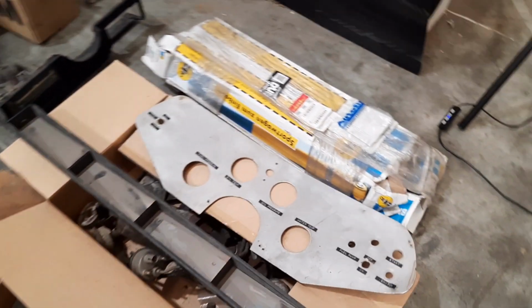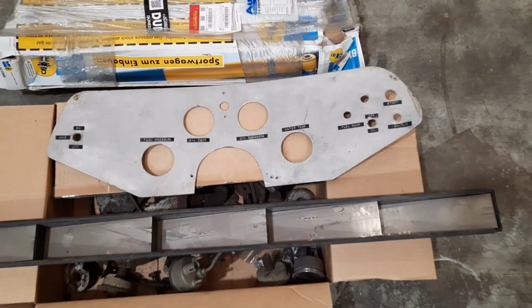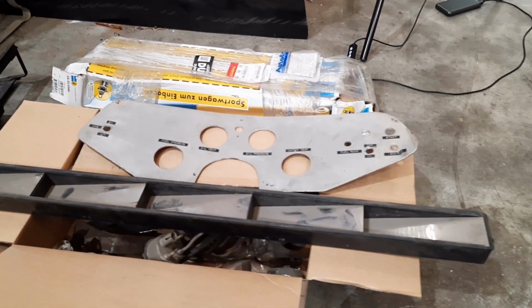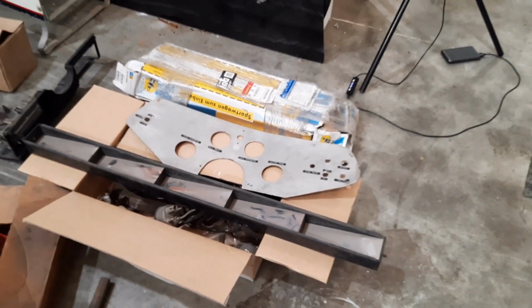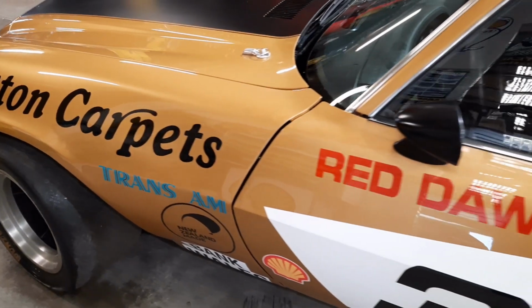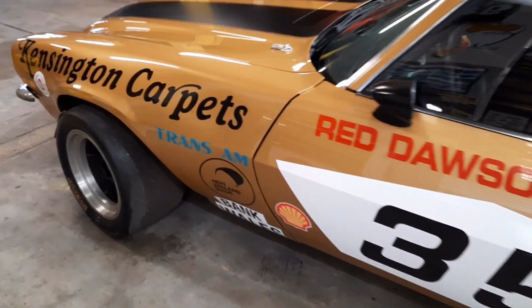And I'll show you some of the parts down here. This is one of the old dash fascias that came with it, and you can see also the wink mirror, which was a popular 70s attachment on a lot of race cars. Weirdly enough, it's got these Trans Am stickers on it. I don't know why, Pontiac Trans Am stickers on it. Those weren't put on by mistake when the car was restored. They were there in period as well. It's been accurately restored.